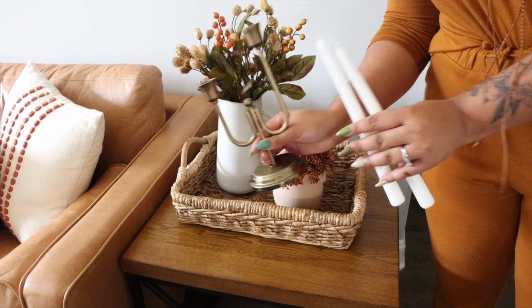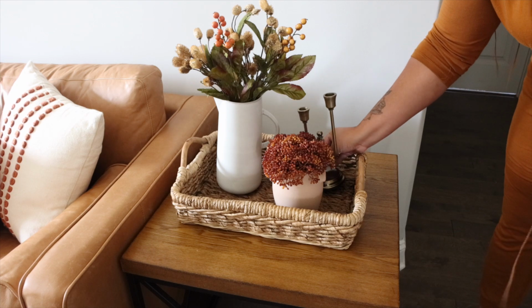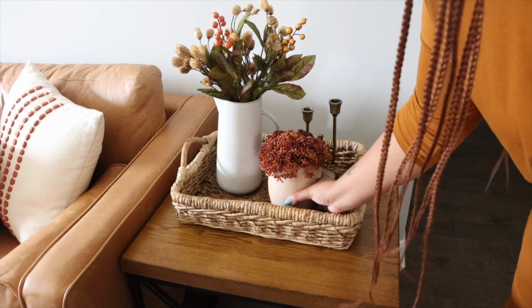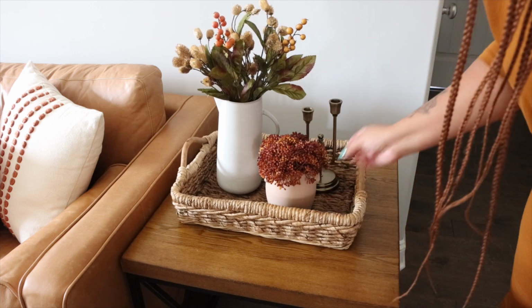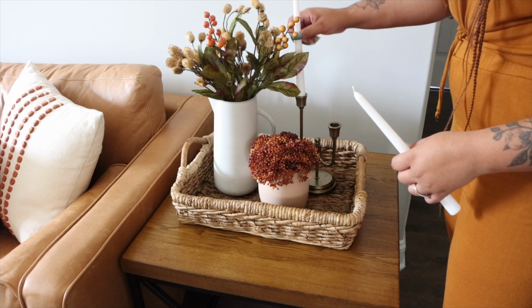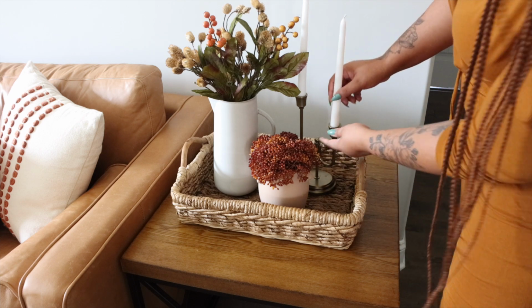And I like to, of course, I said decorate with threes and, you know, odd numbers. And I like to decorate with different heights and everything. So I picked up this beautiful candle holder from Target. It's like a bronzy color. And I put, you know, the candlesticks in there. And this is just so simple and easy, but it looks so good.